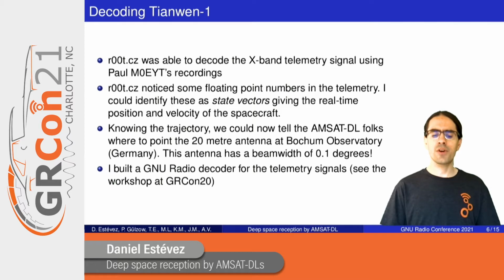This antenna has a very narrow beam width. It's only 0.1 degrees at this frequency, and you need to tell them where exactly to look. It's not enough to tell them, with my 1 meter antenna, I'm looking in this position, because your beam width is going to be 20 times larger. This means that Bochum could fit 400 of their beams inside your very large beam. So it's almost like finding a needle in a haystack if you don't tell them where to search.